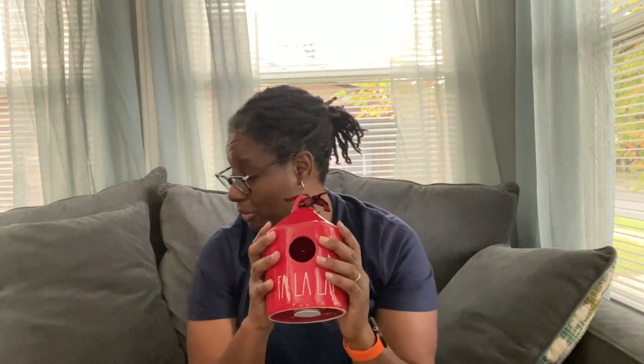The next thing I got is the fa-la-la. Love, love, love. It has the buffalo check. I'm gonna consider that a buffalo check checkered ribbon. It's the round birdhouse. I love birdhouses. You guys know I collect birdhouses. Love, love, love this. Waiting on my jingle. That will be here. So I checked. Got confirmation about that, so that will be coming soon.